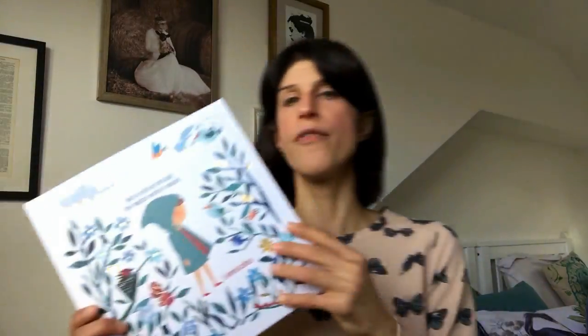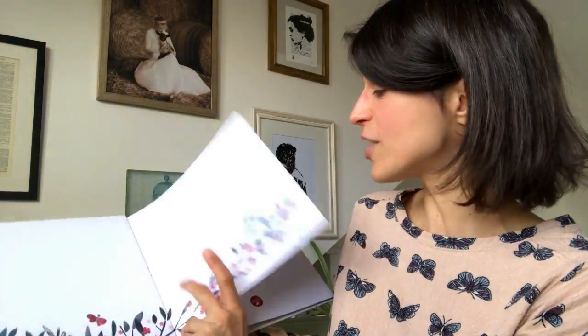Right, on to the littles. It's spring. We're talking about spring things. Right, books. While we're talking about spring and gardens, this is such a lovely book from Quarto Publishing called The Magic Garden, and it's all about a little girl and her adventures in her garden, and basically how magical a garden and nature can be.